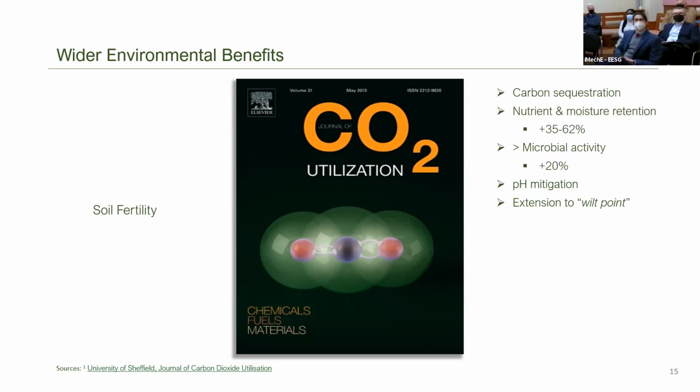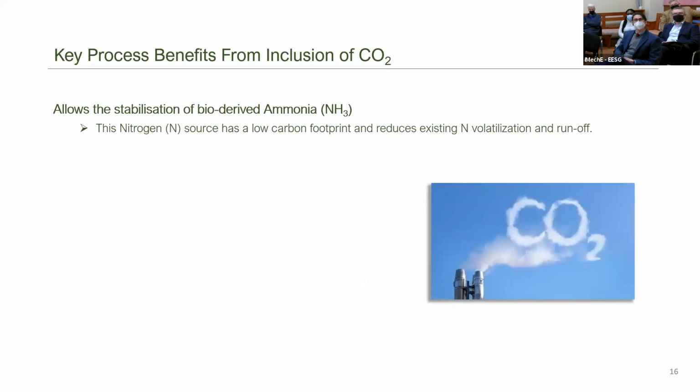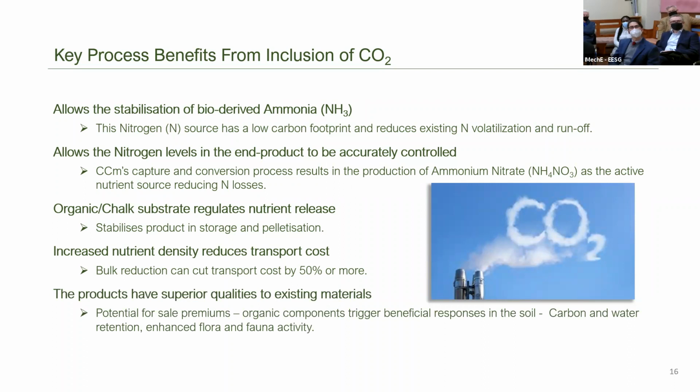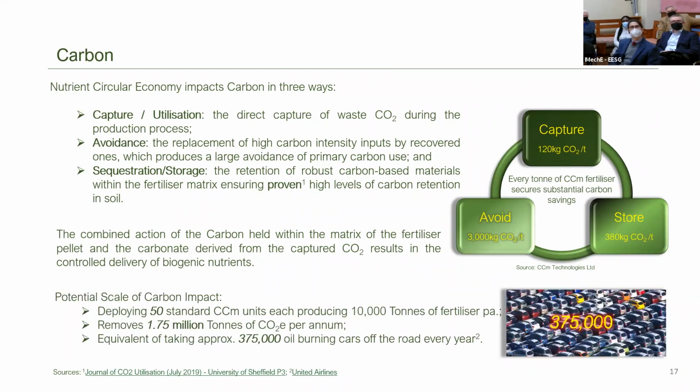pH mitigation helps to control pH. It makes plants more resistant to drought. It increases the soil organic matter, which has been reducing for decades. Less runoff, less run-in, less volatilization, slow release of nutrients, and micronutrients, all those things that make the food taste nice. In short, CO2 allows the stabilization of ammonia. It allows nitrogen to be released slowly. You get chalk produced as part of the process. Ask a geologist how long that lasts. There's carbon capture for you. And you get greater nutrient density, and you have superior qualities to existing products. You are locking away carbon by avoiding it and sequestering it.